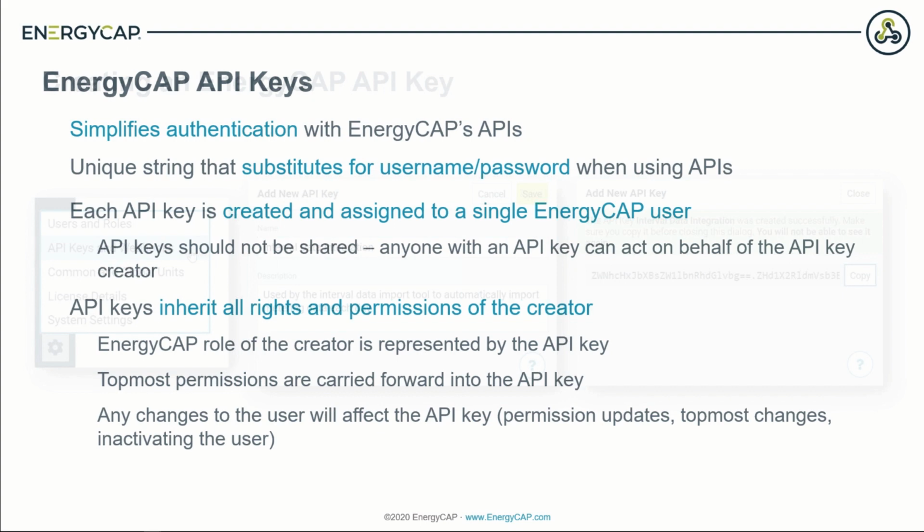So when we talk about API keys, what are we talking about here? Well, API keys, similar to a key to a door, right? They simplify authentication with EnergyCAP's APIs. And the way they do that is they're a unique string that is a substitute for a specific username and password that can be used when accessing the EnergyCAP APIs. Essentially, we've transformed a combination of a username and password into a unique string that can then be used to programmatically access the EnergyCAP APIs.